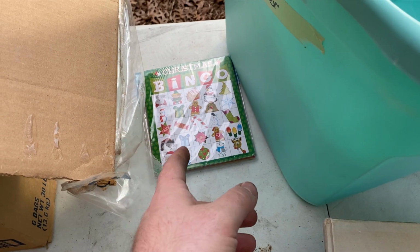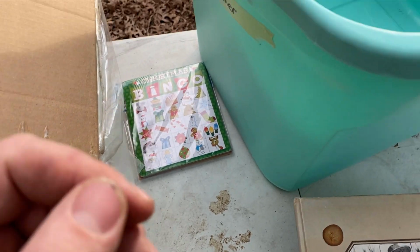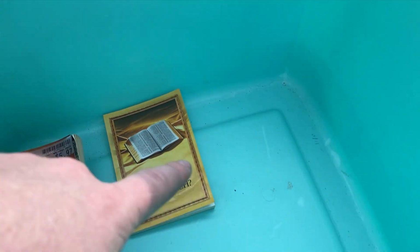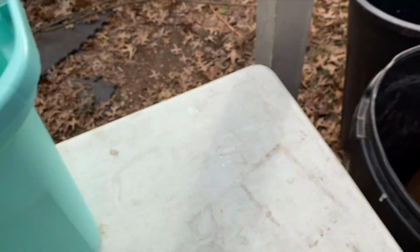Here, I just found a Christmas bingo game, so I pulled that out for the kids. Usually I pile stuff right here for the family. And here's stuff we know is not going to be worth anything. We need to give away. So Nora Roberts, what does the Bible teach? Stuff like that that's not garbage, but I can't make any money off of it.